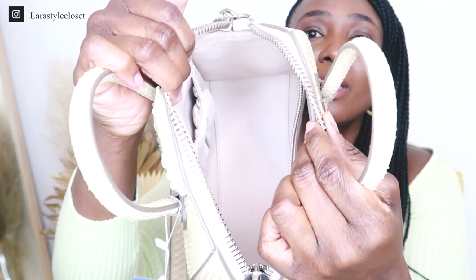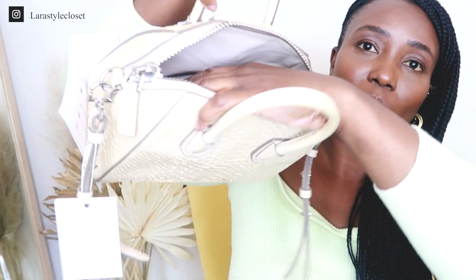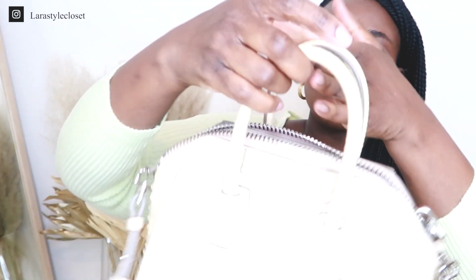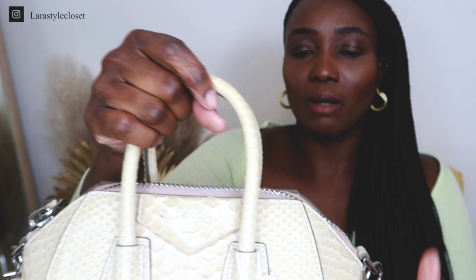On the inside, the bag comes with a side zip. Then it also has a little pouch here, where I guess you could keep your sunglasses, and a place where you can put your card. As I said, this is a bag that I've been wanting to get for a very long time, and I'm really super excited that I've picked it up in this color. I can see that on the feet there's a little bit of discoloration, probably from where it's sat on the table.